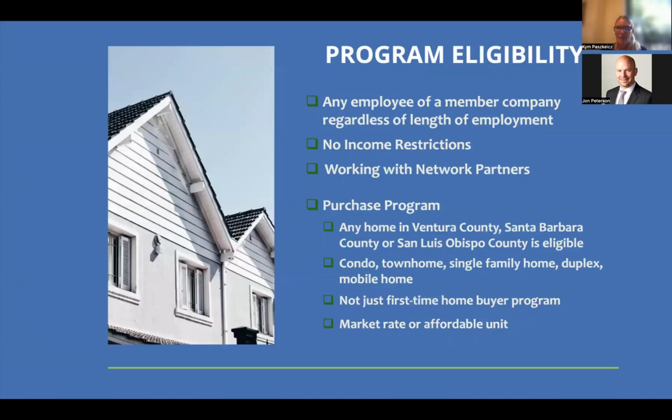So program eligibility. How are you eligible to use these benefits? Who is eligible? Any employee of our member companies, regardless of how long you've been employed at that company, you are eligible. It doesn't matter if you're part-time or full-time. Again, there are no income restrictions. But the key part here is that you are working with a network partner, and that's how you'll be able to access these savings. And again, these savings don't come from Coastal Housing Partnership. These savings are given very generously by the network partners who partner with us.